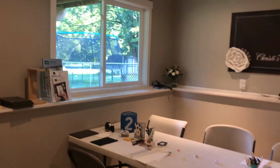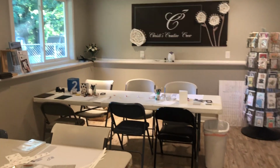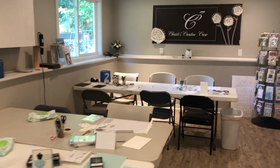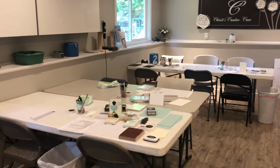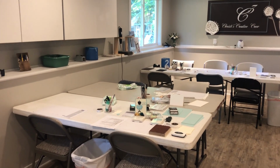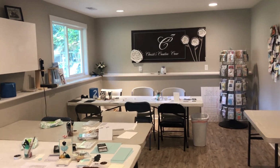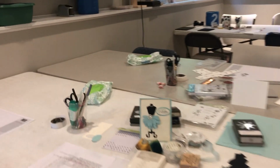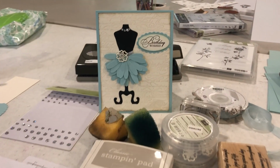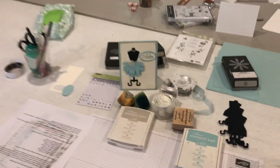Lots of windows. And I'm just going to back up here a little bit so you can see. But this is how I set up for my classes. Now I've got the 8-foot table in the back, and then I've got 2 6-foot tables put together. This is a perfect setup as well when I have my monthly team meeting. The ladies can sit there. So when I talk about my Come Stamp With Me Tuesday class, this is one of the cards they made on Tuesday.